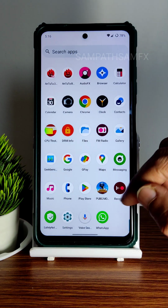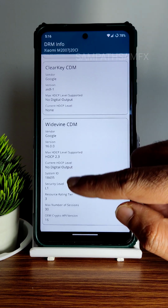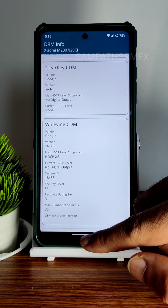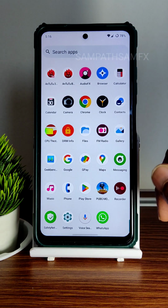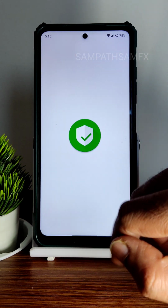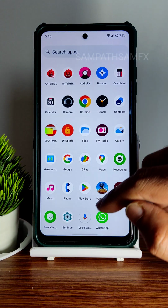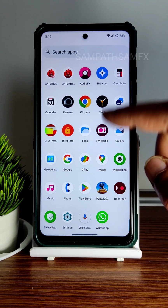Now moving into some of the other app settings like DRM information. You get here level 1 certification, such that you can watch all the OTT applications in high definition resolution. Google Maps is working fine. Now regarding SafetyNet status, let's see. It will pass. You can use all the payment applications like Google Pay, PhonePe, whatever you want to use.